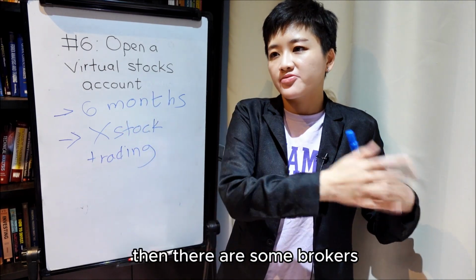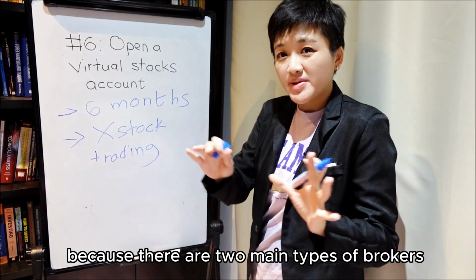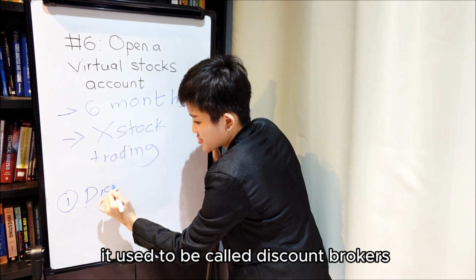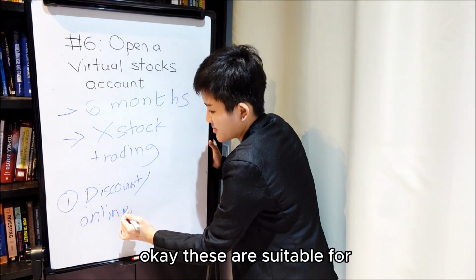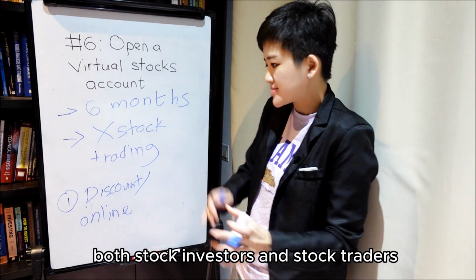Then there are some brokers, the fees are more suitable for stock investors. Because there are 2 main types of brokers. The first one, it used to be called discount brokers, but nowadays we just refer to it as online brokers. Okay, these are suitable for both stock investors and stock traders.